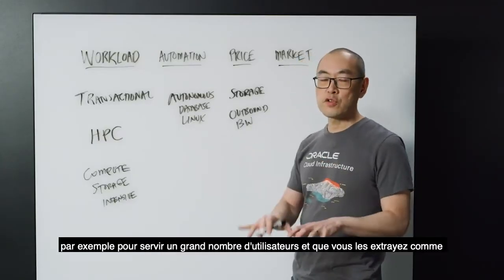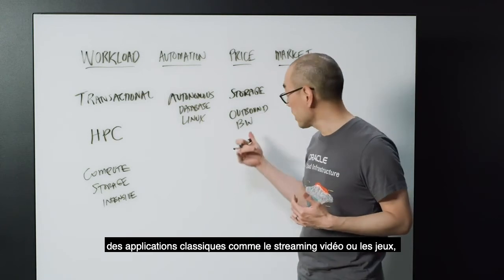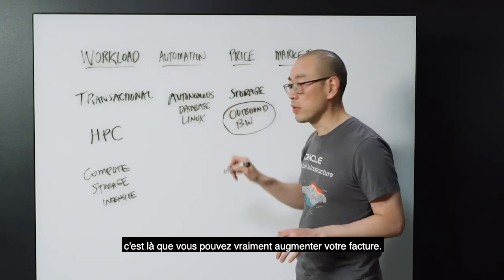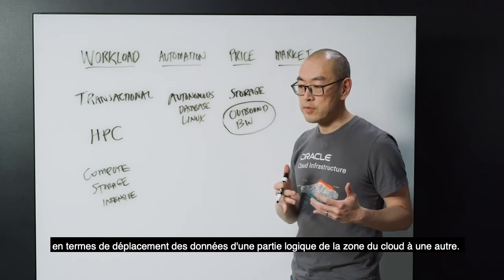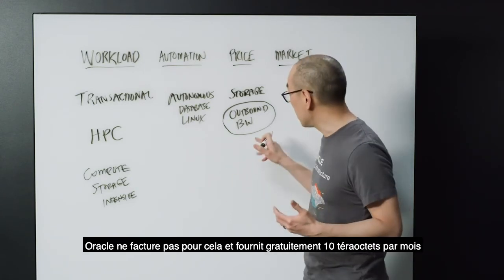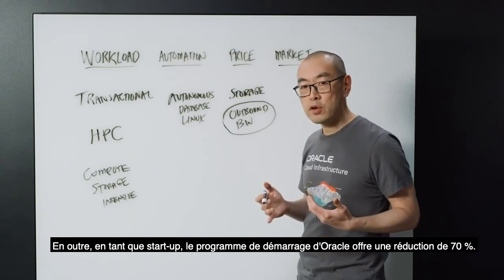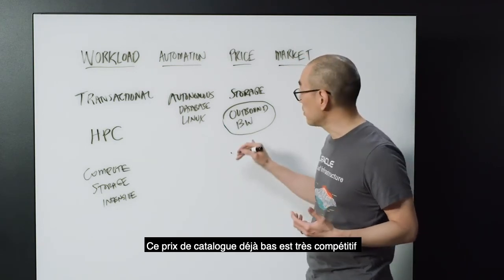So for example, if you're trying to serve a lot of users and you're pushing data out, like a classic application is video streaming or gaming, if you're going to be pushing data to other companies for analytics purposes, this is where you can really run up your bill. Some providers even charge when you're trying to build resilient architectures in terms of even moving data from one logical part of the cloud region to another. Oracle doesn't charge for that, and we provide 10 terabytes for free every month. In addition, as a startup, the Oracle Startup Program offers a 70% discount on top of that already low list price, so very competitive there.